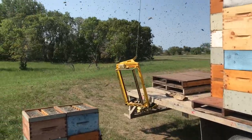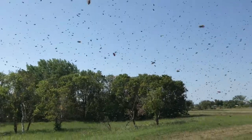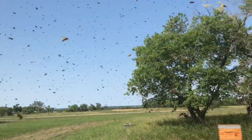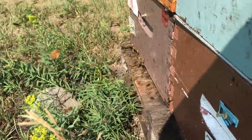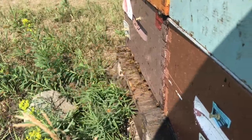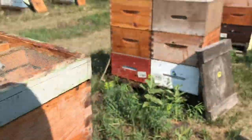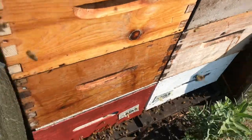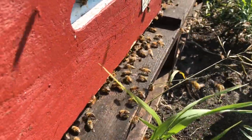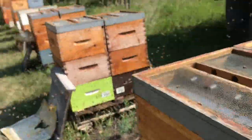One mile away, one hour later. No more robbing. Tremendous flow. The pollen coming in. This is sunflower. Sunflower, sunflower. So those flowers have just turned on.